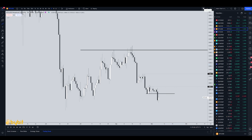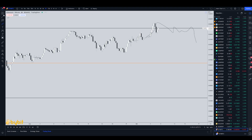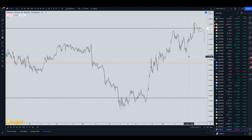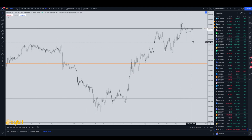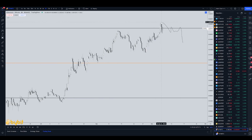Let's look at ETH BTC quickly before we look at ETH, because this is something I talked about a few streams back, if you remember. And it actually followed the squiggly incredibly well. I'm pretty proud of this one, like perfectly.